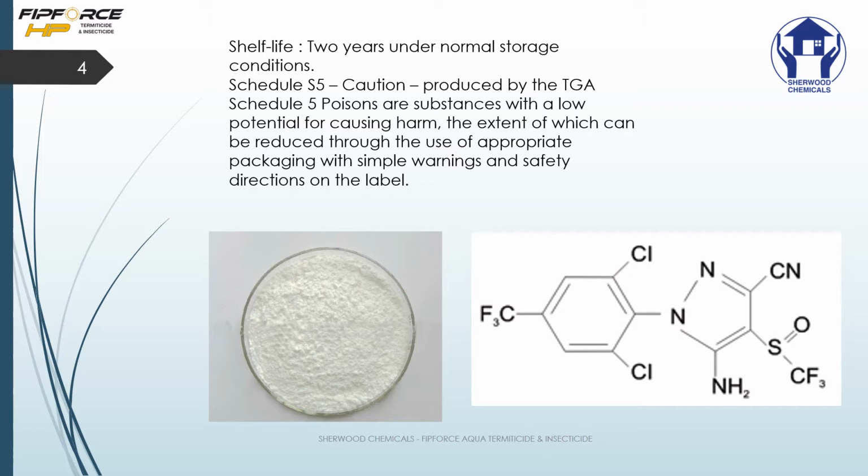Poison. It's a substance with a low potential to cause harm, the extent of which can be reduced through the use of appropriate packaging with simple warnings and safety directions on the label. I want to highlight that you should download the SDS from our website and carry it at all times. Adhere to the storage and application notifications.